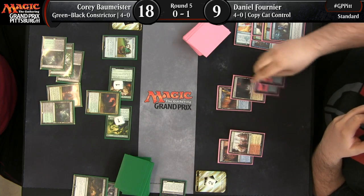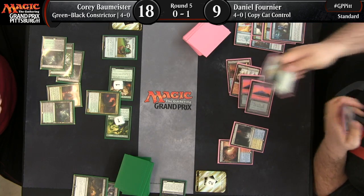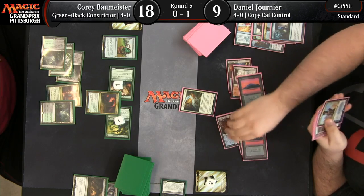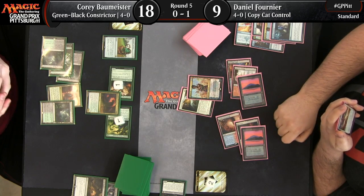Or I guess the way the blinks work out, you don't even need one more mana. He doesn't need one more. Yeah, he can just blink the land. And that's what he's going to do. Corey can have a grasp here. Saheeli Rai. He's like, I'm going to make 1 million of these.